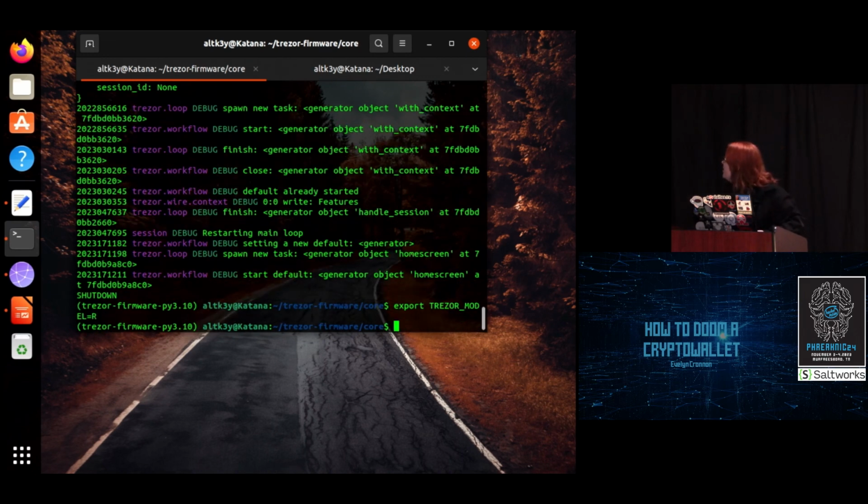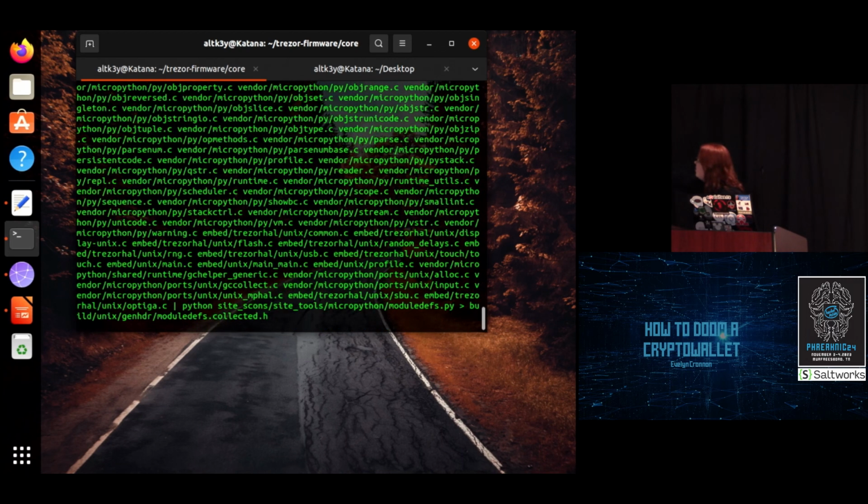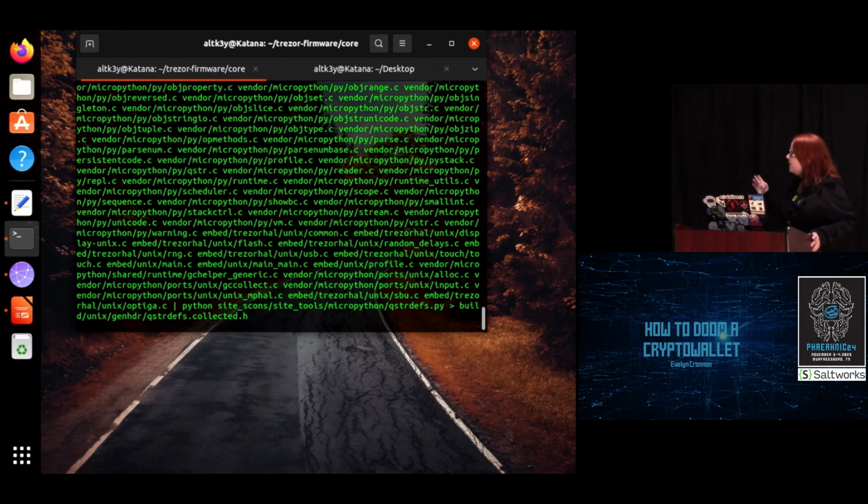So, just change it over to TREZOR_MODEL all caps equals R. And then, make build unix, spell it correctly. And if you look, Trezor Model R, that was taken as a valid argument. Interesting, huh? Now, this will only run for a few seconds before it errors out.